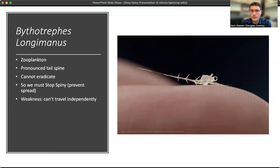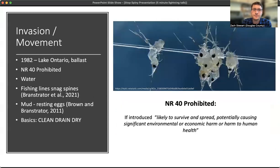Once a spiny water flea invades one of our lakes and establishes itself, it cannot be easily eradicated. So we must prevent the spread of spiny water fleas into new lakes. Its weakness is that it can't travel very far independently. So how did it get here in the first place?